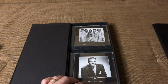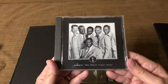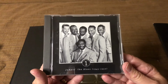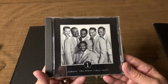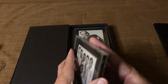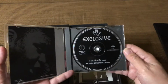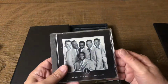So this is a very nice booklet. Let's take a look at Volume 1. Volume 1 is entitled Jumpin' the Blues from 1943 to 1950, and this one really shows the musical bridge coming from the swing era. There you have Louis Jordan on the front, and one thing Rhino does that I really like is they reproduce the classic record labels on the CDs on the inside.